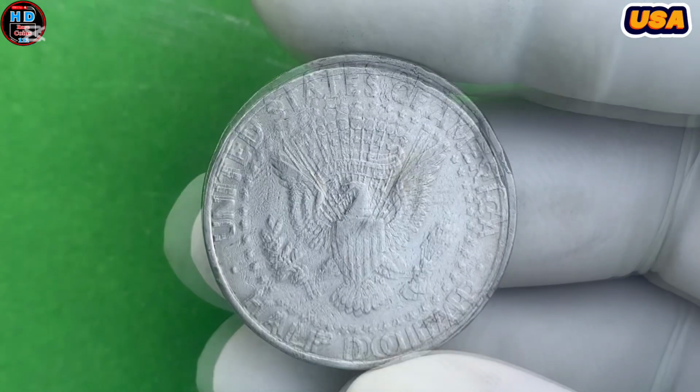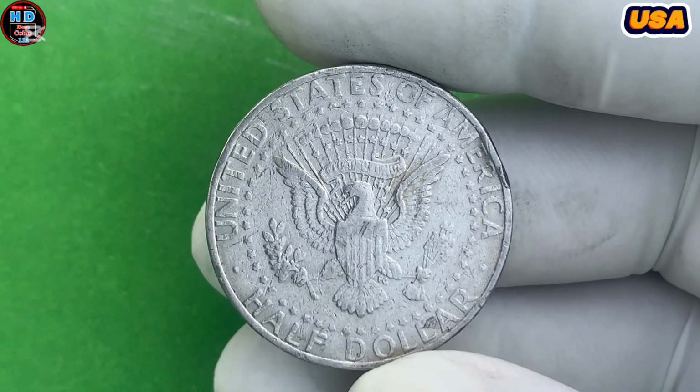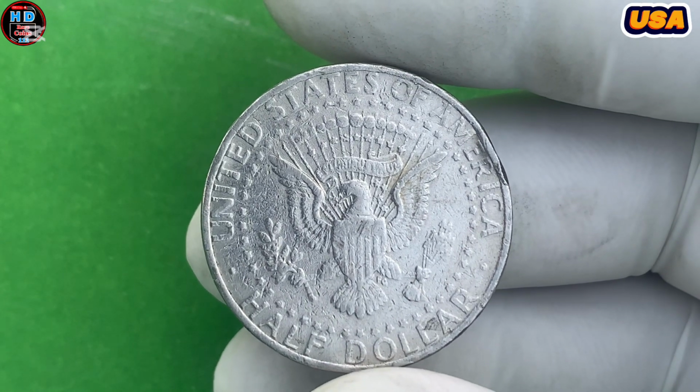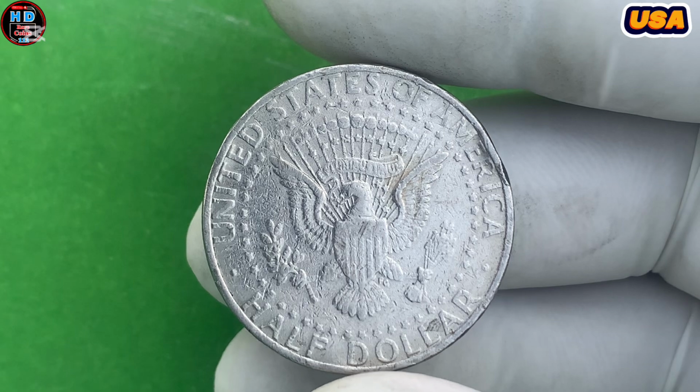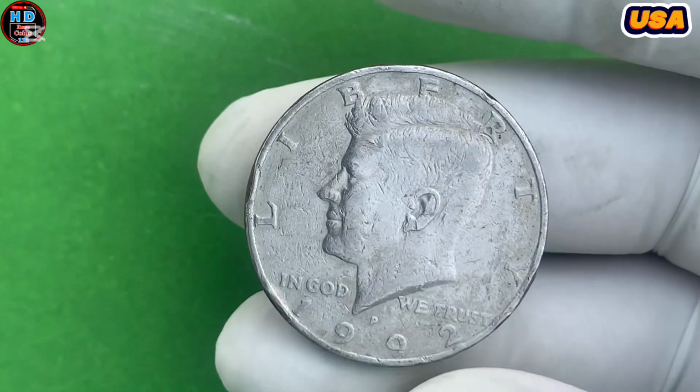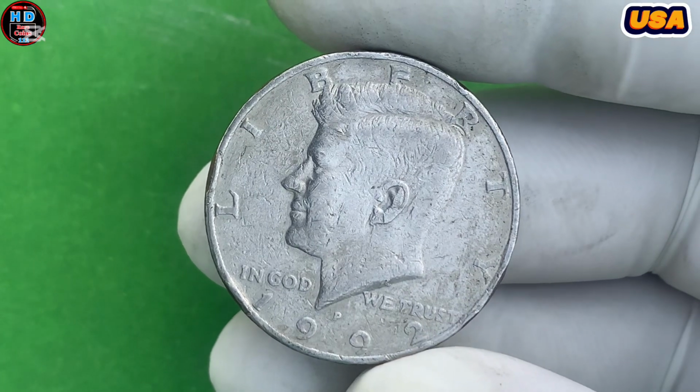The obverse side of the coin features a profile of President Kennedy, while the reverse shows a bald eagle, which is a hallmark of American coinage. At first glance, a 1992 Kennedy half-dollar might seem like any other coin that you might find in your pocket change.